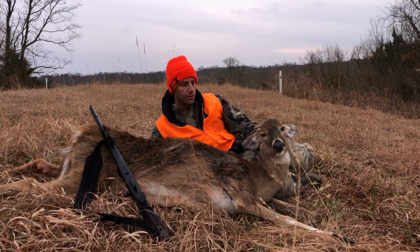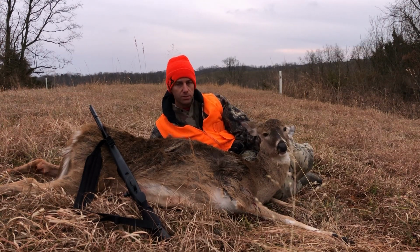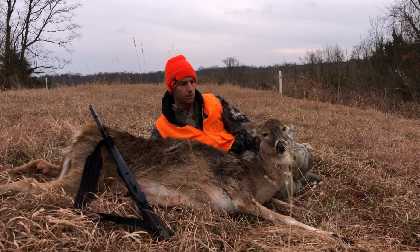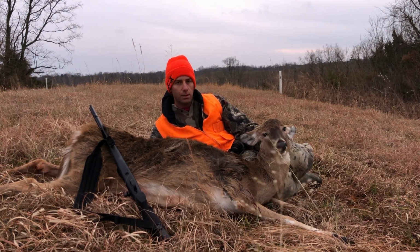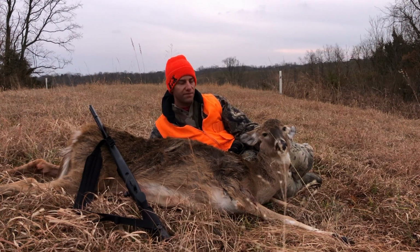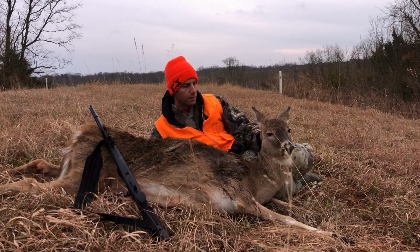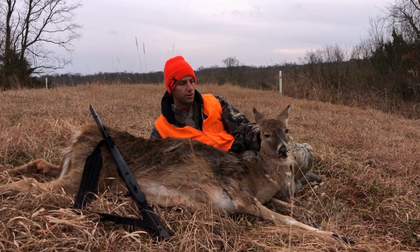So they were grouped up together, and they fed forward, and I thought about shooting them back here, a 130-yard shot, but if you can get them in closer, you might as well. So they did. They fed in closer until they got to the wheat field, and as soon as she turned broadside and I had a good shot on her, I took her.